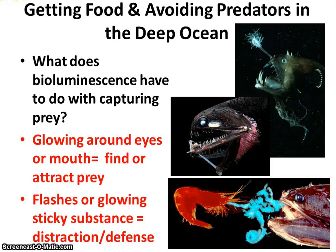Also, squirting out a bioluminescent substance, just like here, that would cause the organism to eat the bioluminescence or be distracted by the bioluminescent goo and not necessarily eat the fish that's squirting it out. Eyes and mouth glowing, offensive. Whole body flashes or squirting out of bioluminescent stuff, defensive biolumination.